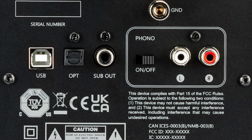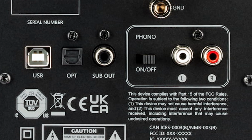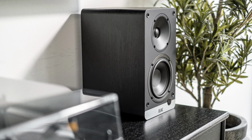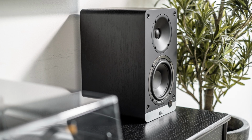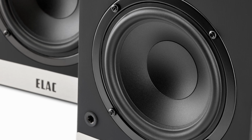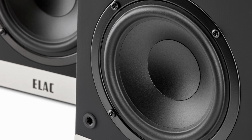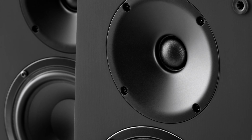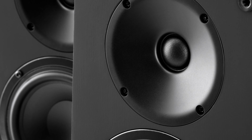The optical digital input I'd expect to see, but a USB input is not always present on powered speakers around this price. It means that you can access music stored on your PC, Mac or streamer in higher resolution. Up to 24-bit 96 kHz is supported. There's a dedicated subwoofer output and you can stream directly via Bluetooth aptX. The debut ConneX DCB41 will support the platforms you'd expect, such as Tidal, Qobuz, Spotify and Amazon HD.